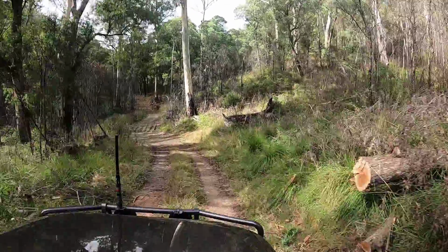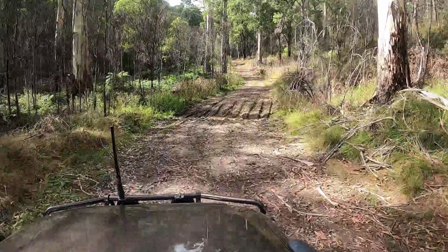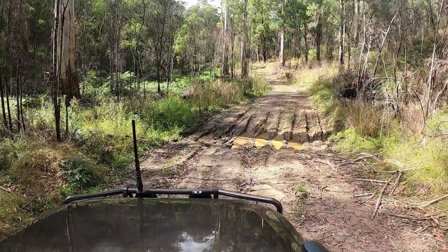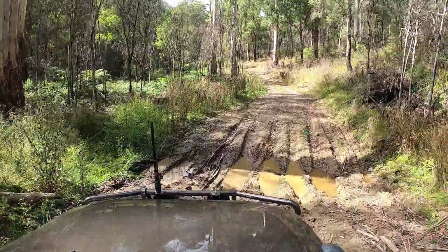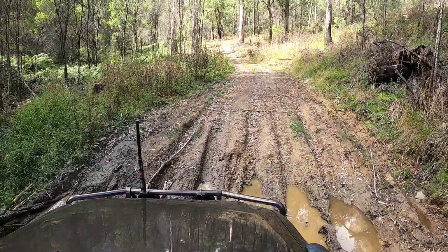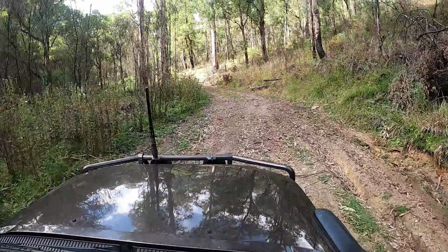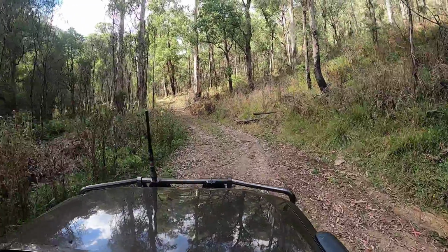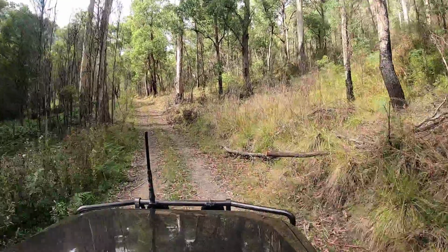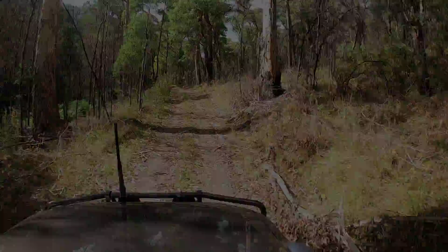And keeping in mind, when I came through here, it was summer. There were a few sections like this one here. I think in winter this would be a bit of a different ball game. It's a little bit wet and soft, and there'd been no recent rain. But yeah, even at the moment, it was wet and soft coming through there. A little bit of wheel spin to just get a bit of traction on the way out of there.